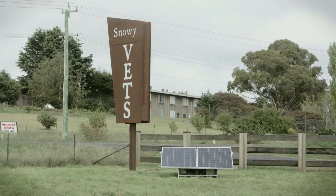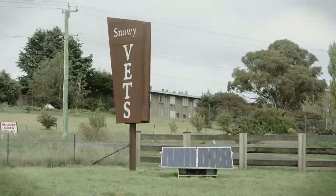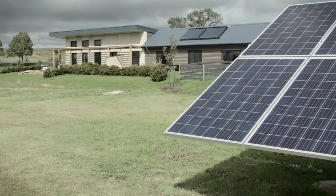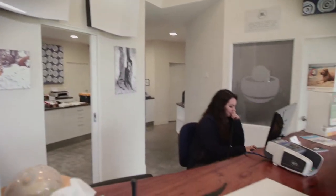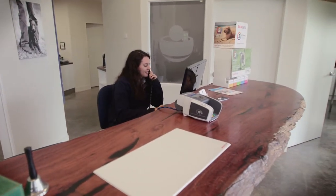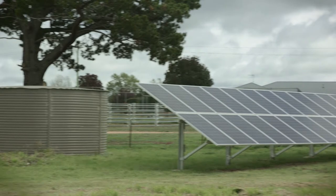Just a few k's outside of Cooma, meet an animal hospital that's 90% sustainable and doing some amazing things with renewable energy. It's great to see a lot of businesses getting on board with renewable energy, and it's great for me to be able to work in a place that is trying to go down the sustainable path.